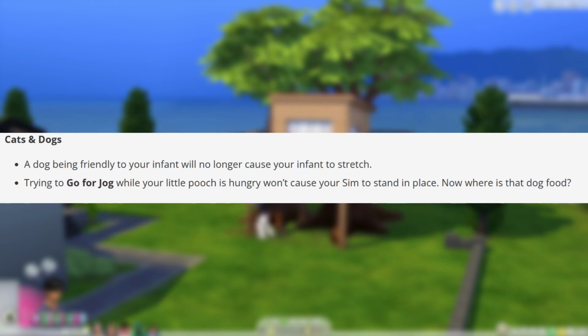Under the cats and dogs, it reads, "A dog being friendly to your infant will no longer cause your infant to stretch. Trying to go for a jog while your little pooch is hungry won't cause your Sim to stand in place." Now, where is that dog food? I'm honestly kind of surprised. There's a lot of interactions that they fixed that has caused your infant to stretch. I'm surprised there were so many in the game.